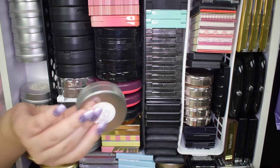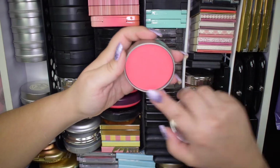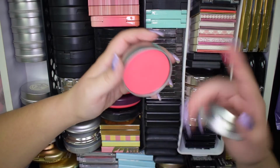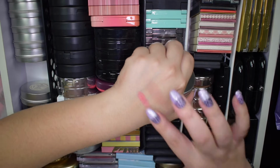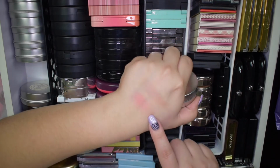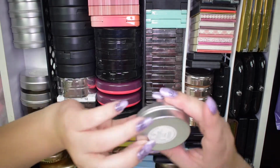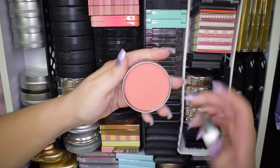Next I have Key Largo. This is such a bright color. You only need a little bit of this, and a little bit of it goes a long way. It's a beautiful summer color, definitely a bright and intense color. Love it. Then you have Rome, When in Rome.